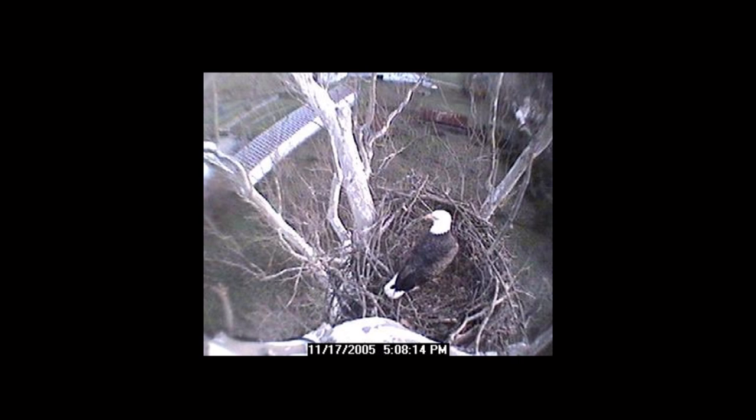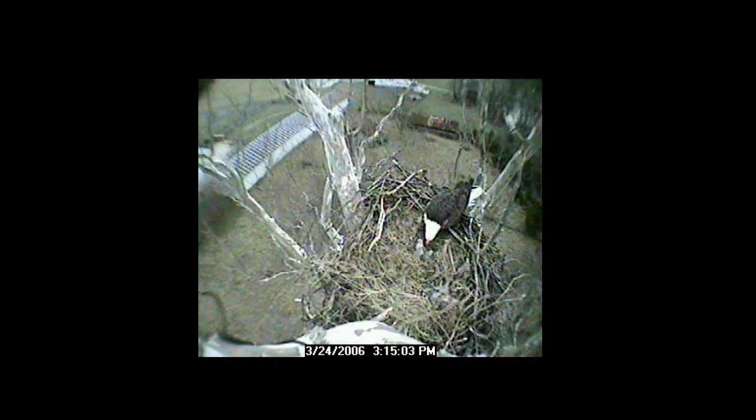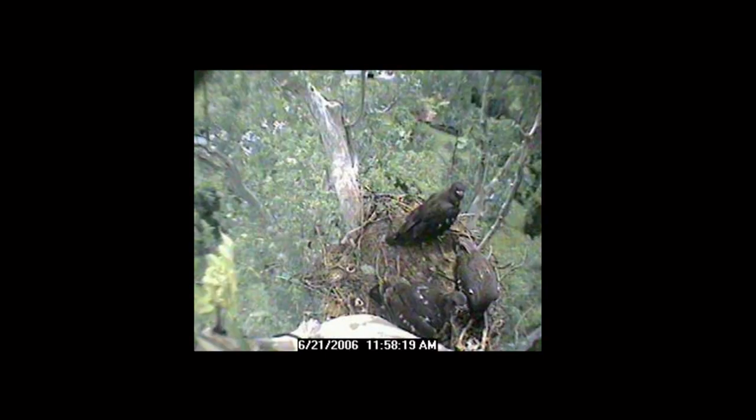We put a camera up there for the first time in 2005. Here's one of the earliest shots in November of 2005, looking directly down onto the nest. You can tell it's a different view from what we have today. But over the years, it's been a very productive nest. 2006, there were three eaglets in there. And again, a few months later, those tiny little eaglets are now full-size juvenile eaglets.